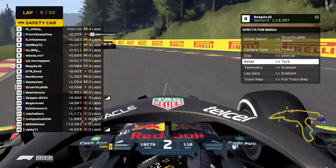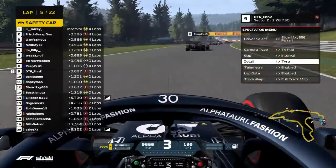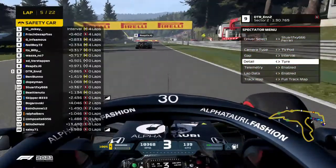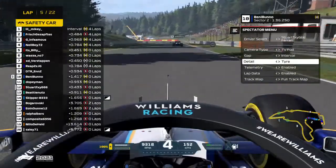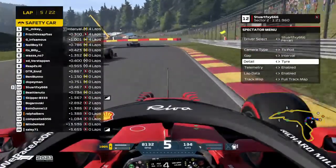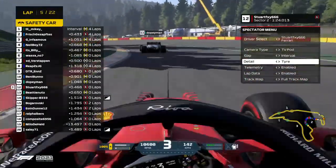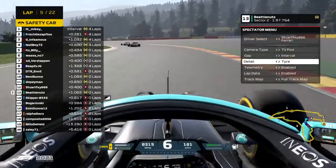So we're still on the hard tires. And interesting enough, going for the soft tires. Then you put on the mediums, Doppelman mediums, Stewart on the softs. Putting on some mediums.